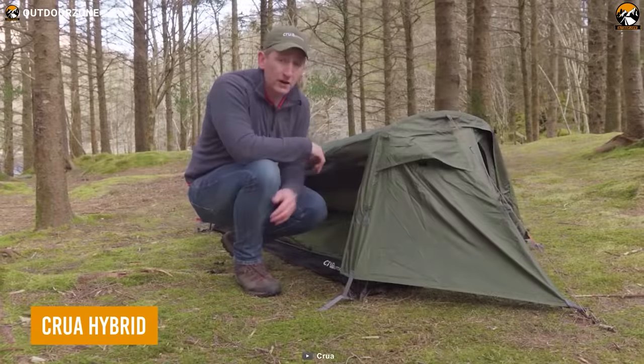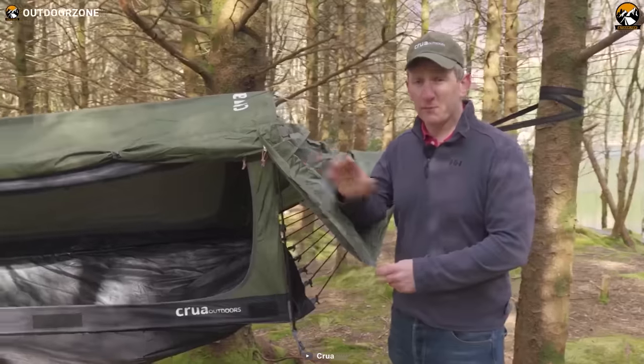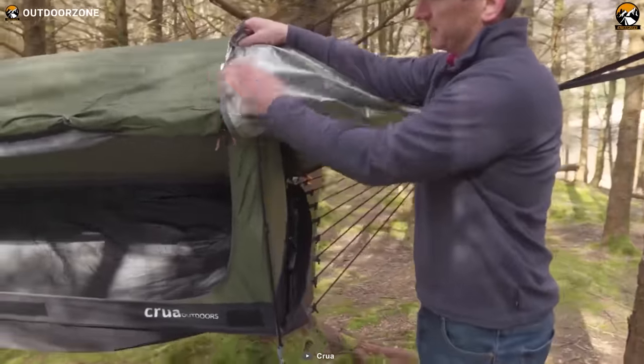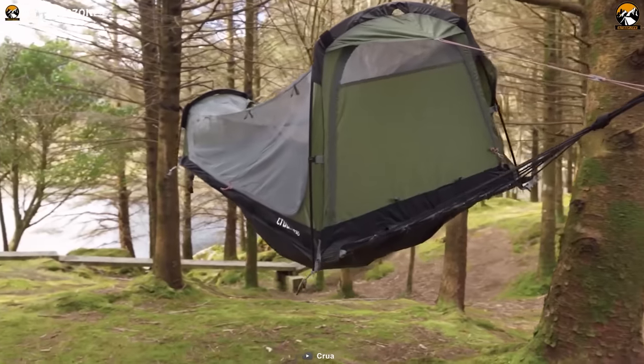Crua Hybrid is a groundbreaking camping gear that combines the best of both worlds when it comes to camping and sleeping arrangements. With its innovative hybrid design, the Crua Hybrid can be easily converted from a ground tent to a hammock and vice versa, giving you the versatility and flexibility you need for a comfortable camping experience.